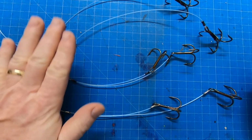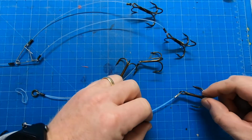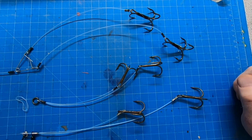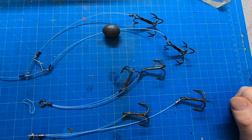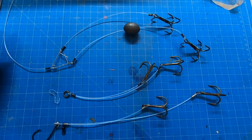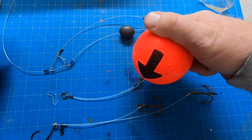The important part is this part is designed to break off of your sucker when you set the hook, and these treble hooks in the back are what gets set into the muskie's mouth in theory. Sometimes you put a weight on it, sometimes you don't, but you always have to have a bobber that is labeled so the muskies know which way to pull their bobber. So here's my muskie bobber with a nice label, let them know which way to pull it.